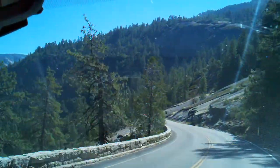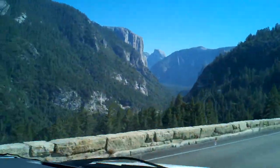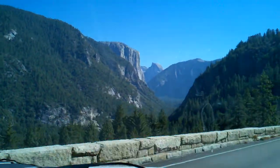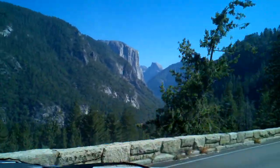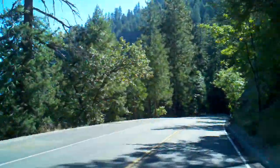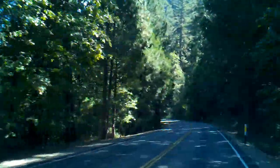Now what we're gonna do is we're gonna go inside this tunnel. And when you get through the tunnel, you're gonna be able to see Half Dome and El Capitan a lot easier and closer. The tunnel is really cool. Sometimes I like to honk when we get through there.